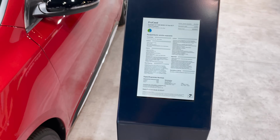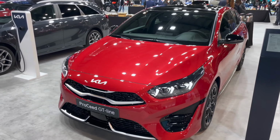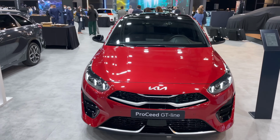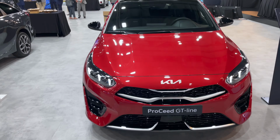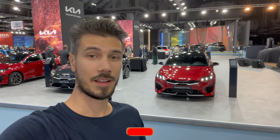So that's the spec. Tell me in the comments, how do you like the facelift of the new Kia ProCeed GT Line? I've actually filmed the first model that was launched in Paris, so this is kind of the next step.